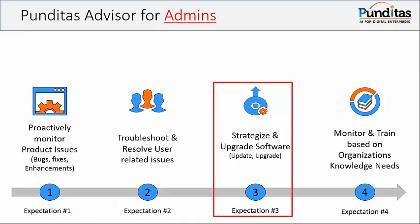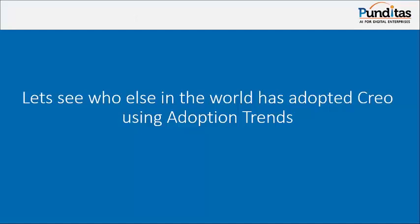Now, I'm going to just quickly march through these. So the next expectation is around strategizing and upgrading the software. And this could include a minor update or a major upgrade of the software. So let's see, the first thing before you update or upgrade, you want to find out who else in the world has adopted Creo, as an example, or Windchill, using the adoption trends.